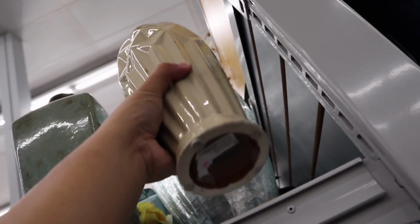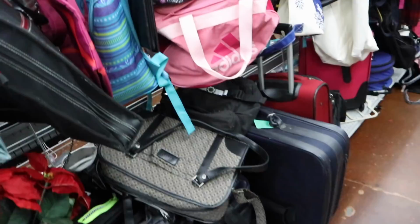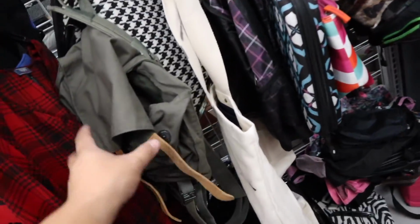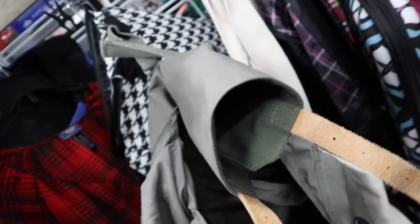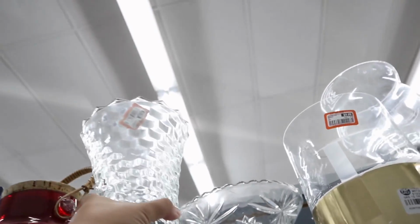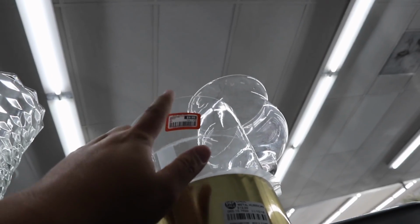Where is this from? Honestly, just going through the backpacks really quick. I don't know, I feel like they cleared out these stores too during Black Friday. Today's Saturday. This backpack is kind of cute though. Beauty and the Beast Plumette trinket box. Interesting looking vase. Ooh, this is cute. Metal hurricane, $10 though. A little pricey.